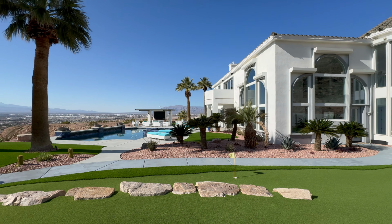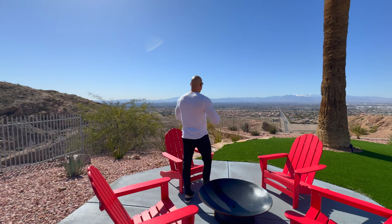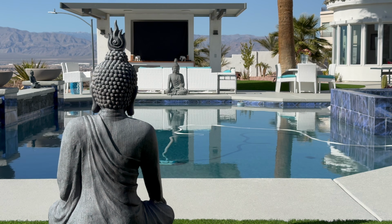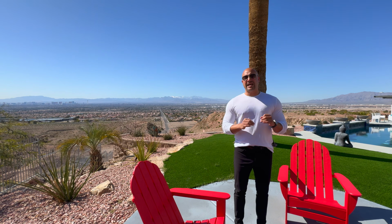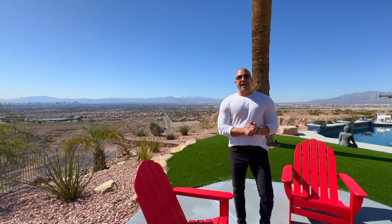How neat is this? So here we have an elevated conversation pit. So fire feature. And again, we can sit over here, look at the entire Las Vegas Strip, look into downtown. Guys, this is an incredible one. And even behind me over here, you're completely isolated against Frenchman Mountain. I mean, nothing can be built. This house has absolute privacy. Absolute privacy.